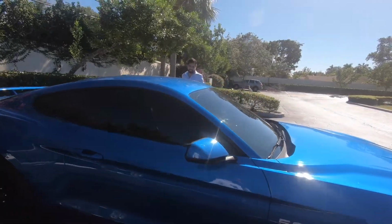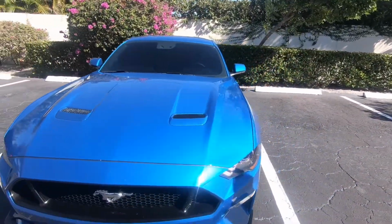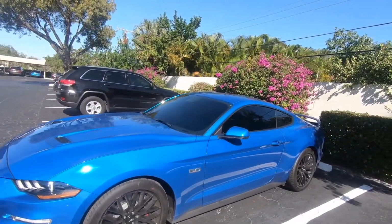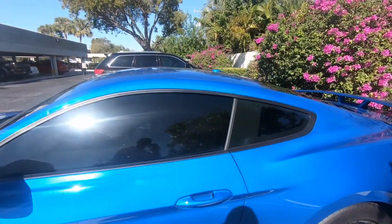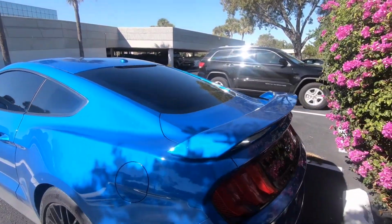All right, so now we got the car all tinted up and everything. That looks bananas. This thing looks really good. That blue really pops in the sun. So now we're going to let the sun bake the tint so that he can roll the windows down and everything will be good. But everything looks great. This new Mustang is great.